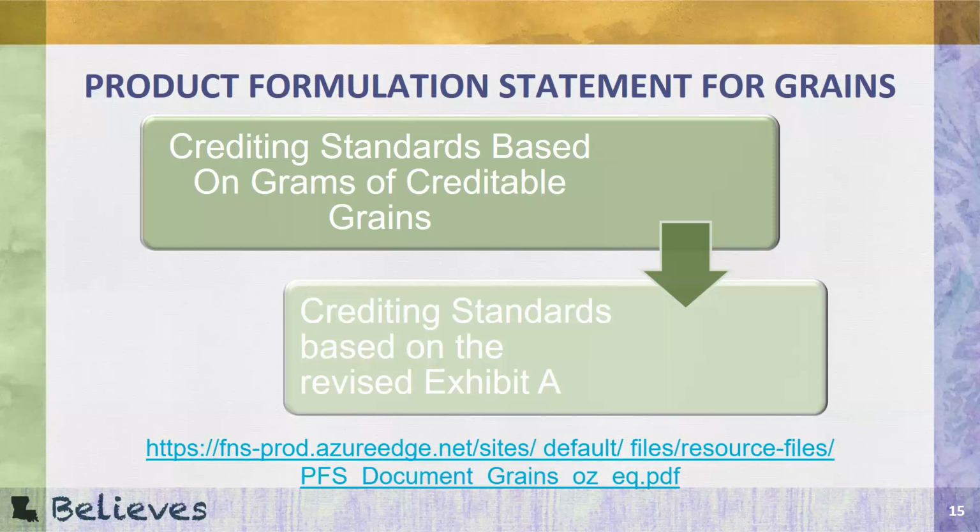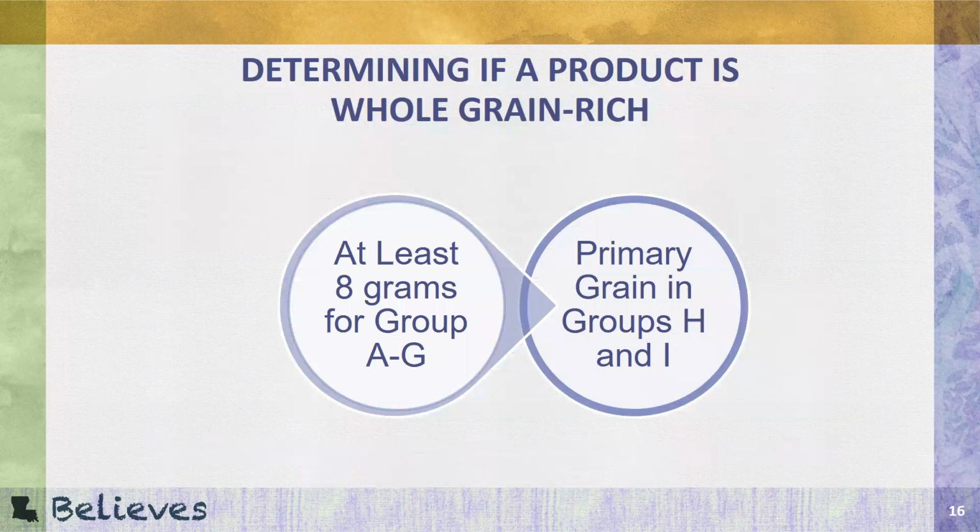And of course, you can find the product formulation statements at the link on the slide. The statement includes crediting standards that are based on grams of creditable grain and crediting standards based on the revised Exhibit A, which is the weights per ounce equivalent.